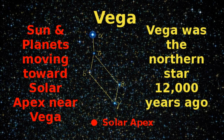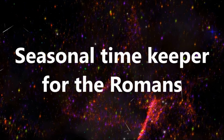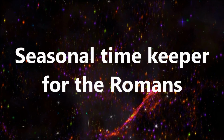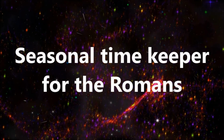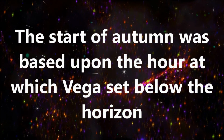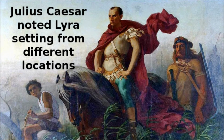Strangely, our Sun and planets are moving through space towards the general direction of Vega. Most importantly, it appears to have been used as a seasonal timekeeper for the Romans. The Lyra constellation is at its zenith midsummer in the northern hemisphere, and for the Roman Empire, the start of autumn was based upon the hour at which Vega set below the horizon. In fact, Julius Caesar noted Lyra setting from different locations.